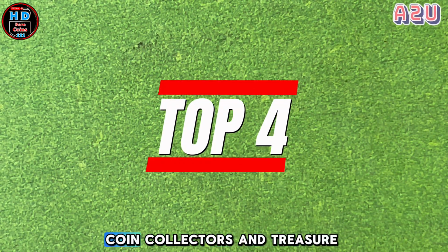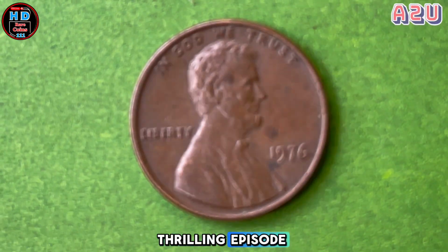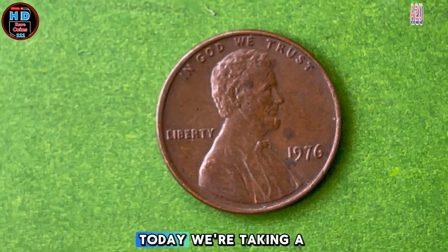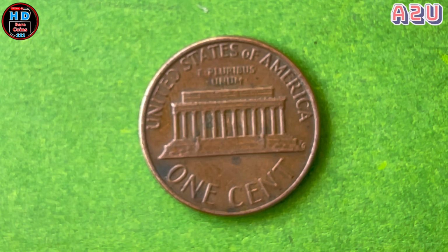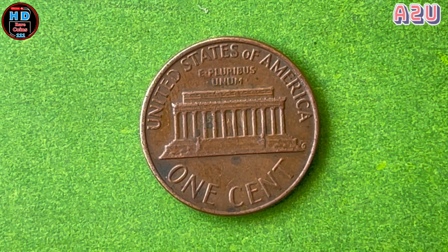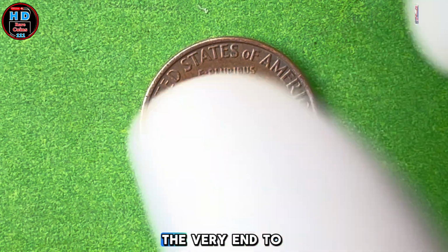Hey there, coin collectors and treasure hunters. Welcome back to another thrilling episode where we dive into the world of rare and valuable coins. Today, we're taking a closer look at a coin that many of you might have sitting around without realizing its hidden potential, the United States of America 1976 Lincoln penny. You won't believe how much this penny could be worth today, so stick around to the very end to find out.